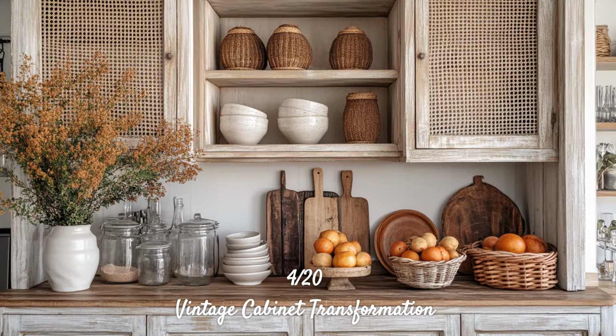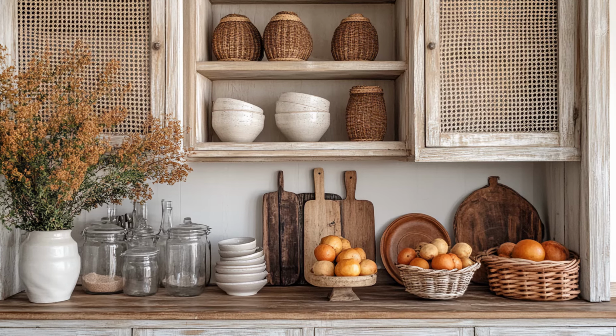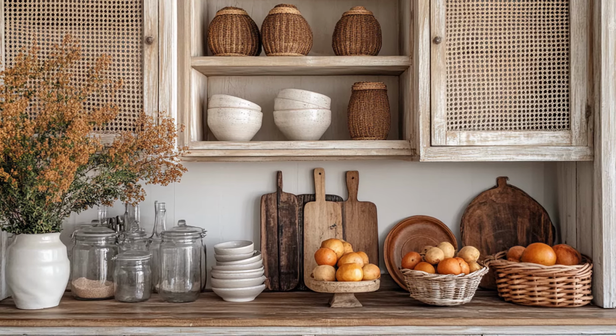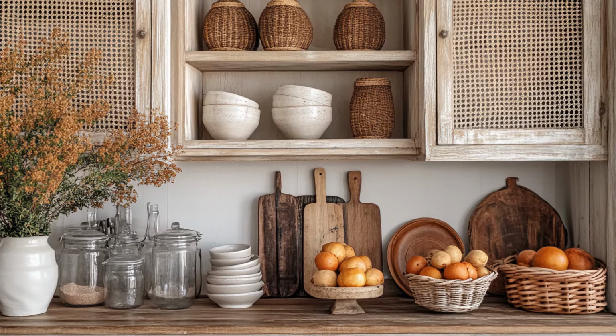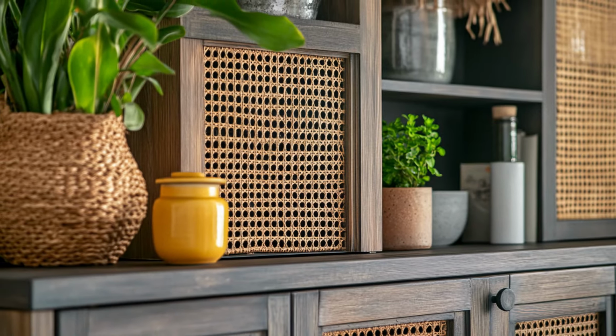Upcycle an old cabinet by incorporating woven rattan inserts and a distressed wood finish for that bohemian rustic charm. Perfect for a modern country cottage kitchen, this revamped piece offers both style and practicality.